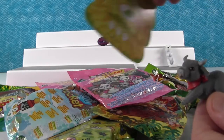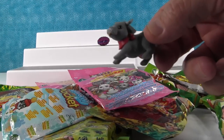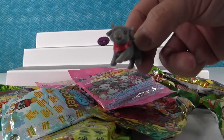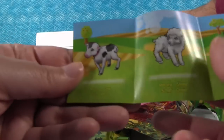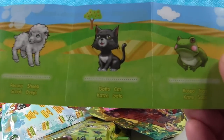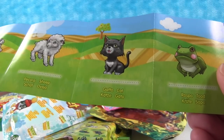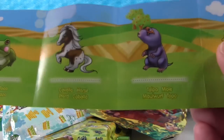That may just be... I don't think they have names, maybe. Let's see. So there's our animal. These just have animal names. I like cow. Mocha. Mocha, that's a Starbucks drink. Mucca. Mucca, M-U-C-C-A. Okay.